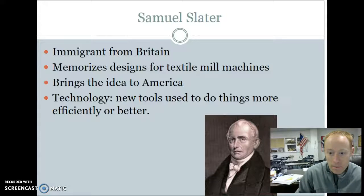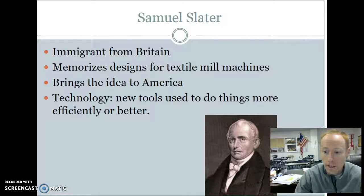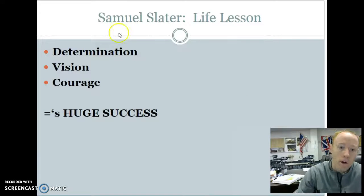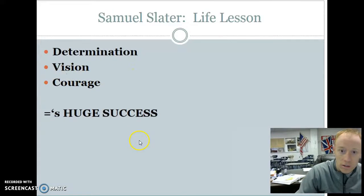And he brought the ideas of how to set up a textile mill to America, and brought the new technology to America to make things more efficient, and made a huge, huge impact on our country and a huge impact on Samuel Slater. So you have to give Samuel Slater a lot of credit with his determination to memorize the entire textile mill and bring it to America in his mind. Incredible determination. He had the vision to see how a textile mill could be a success in America, and then he had the courage to take the risk to come. Because the British would have caught him with this, they would have arrested him. And so he was a huge success because of his determination to memorize, his vision to bring the textile mill to America, and the courage to see his plan through.